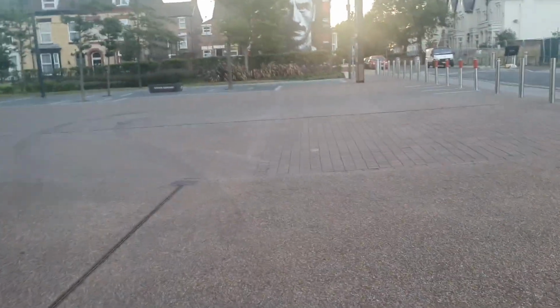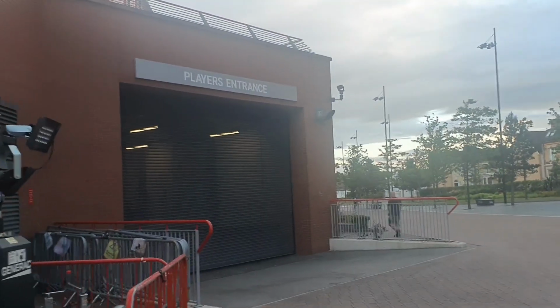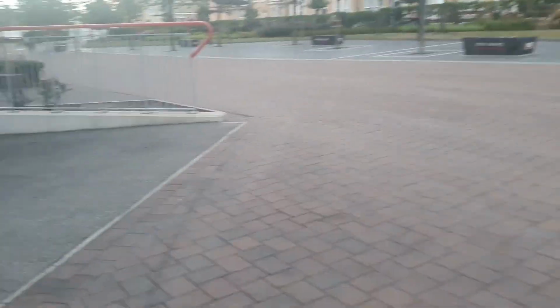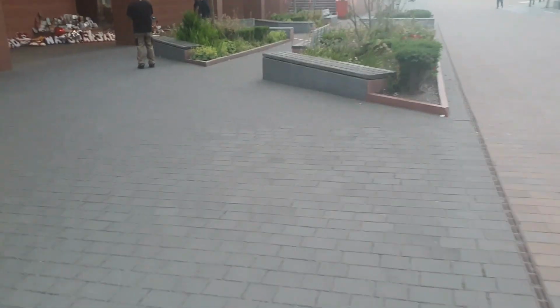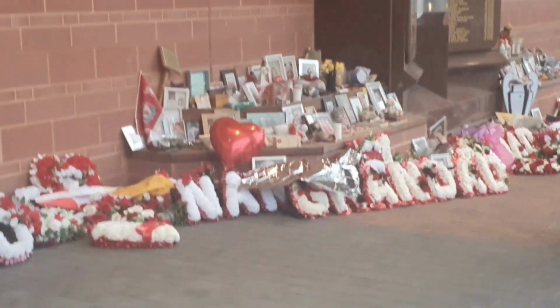Oh, so the memorial is still here. It's been moved, so we're going to go over there. We found it. It used to be over there. So this is the player entrance. Normally the coaches for the away end and the home stand go there. So this is the Hillsborough Memorial. It's been moved over here, so we're going to have a little look.